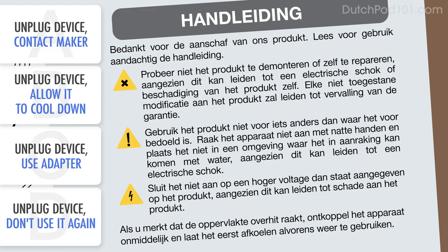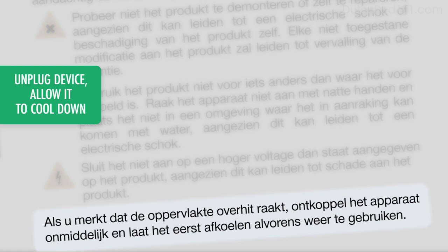The manual says that if you notice the surface overheating, unplug the device immediately and allow it to cool down before handling again. Als u merkt dat de oppervlakte oververhit raakt, ontkoppel het apparaat onmiddellijk en laat het eerst afkoelen alvorens weer te gebruiken.